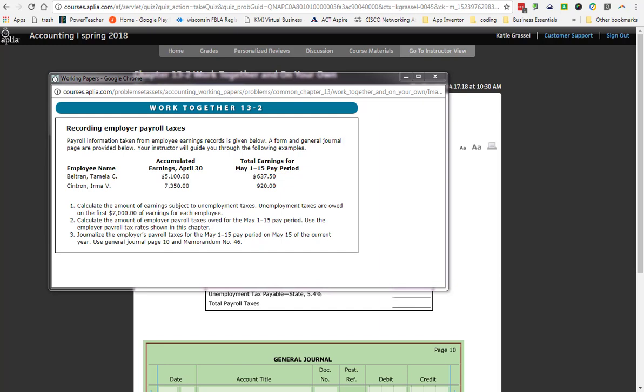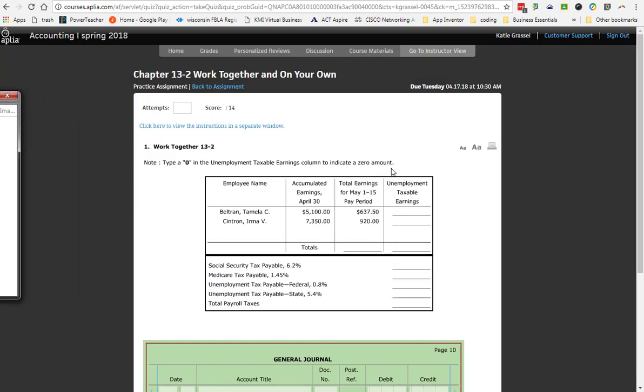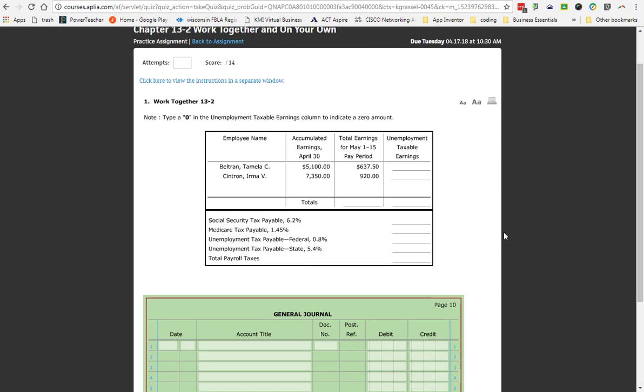So what we need to do is go through and calculate the amount of earnings subject to unemployment taxes. This little table that they gave us right here in 13.2 is not going to be a formal form that you would fill out when doing paperwork, but it'd be something that you would have to just calculate. So we know up to $7,000 is what we need to pay for our unemployment taxes. Has Pamela earned more than $7,000? No, she has not.